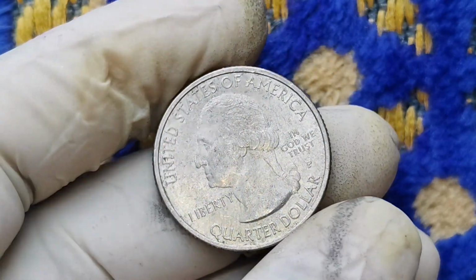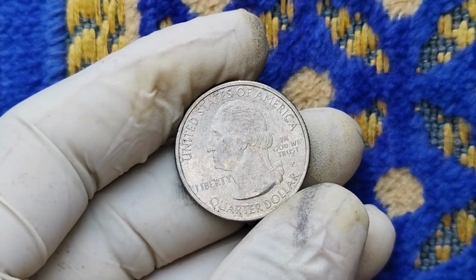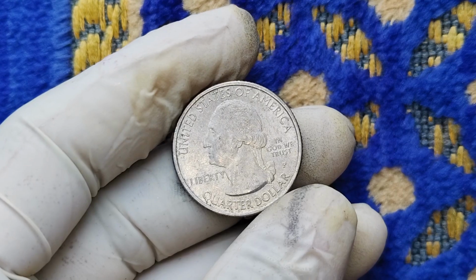Perfect condition. The most valuable 2014 P Arches quarter was graded MS70 by PCGS, the highest possible rating. Coins in lower conditions are still valuable, but won't reach the $1 million mark.